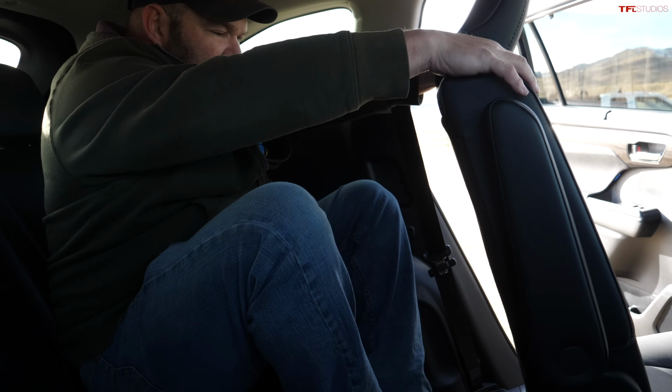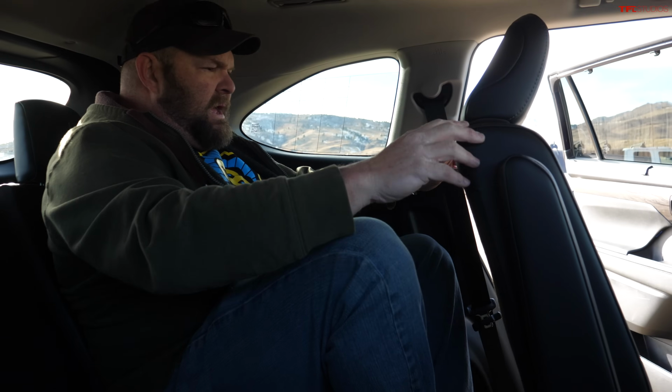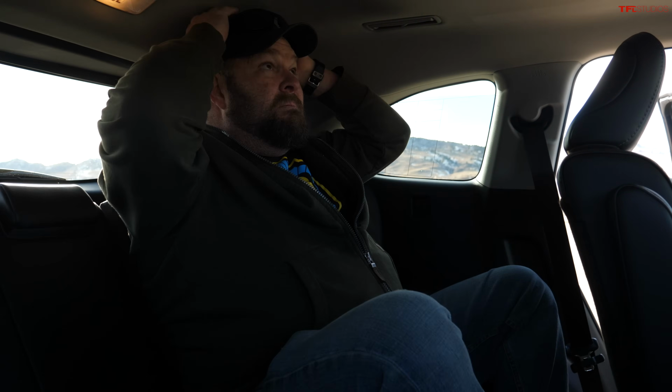If I have my legs up like this. Oh, yeah. Okay, so a couple things. First of all, my head is hitting the roof back here. These seats do recline, so I could bring it up a little bit if I wanted to sit bolt upright, but you have to reach over to do that. All right.